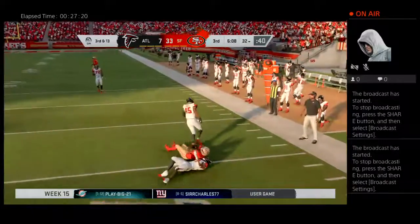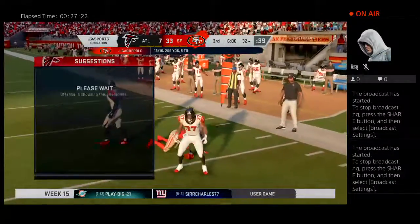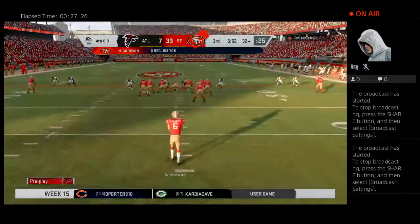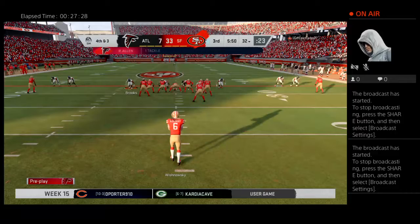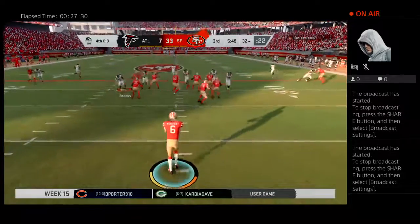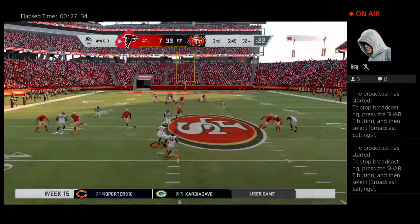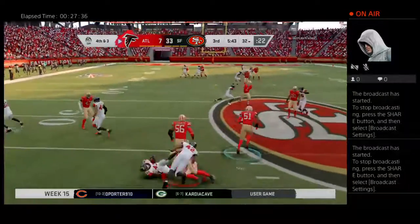On the crossing route, complete. It's Goodwin. And a good job defensively. They stop him short of the first at the 32. They do get 9, but it leads to 4th down. Here comes the 49ers punter now. And the way this offense has moved the ball, he hasn't been needed till here in the 3rd.